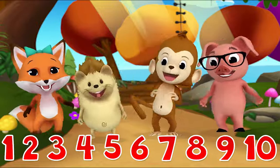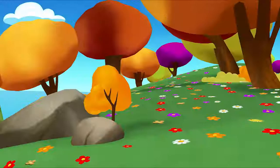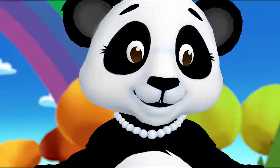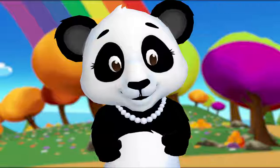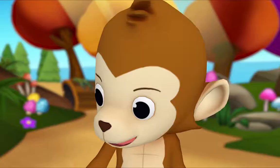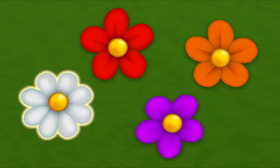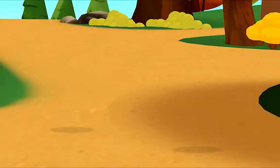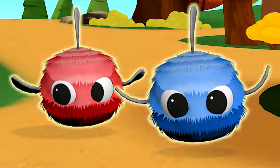Let's count some more. 5, 6, 7, 8, 9, 10, you're doing great. When we see some flowers or butterflies or stars, we count so we can find out how many things there are. Let's look for things to count. Let's count flowers. 1, 2, 3, 4. 4 flowers. Now let's count wiggle bugs together. 1, 2. How many in all? 2? Yeah, you got it.